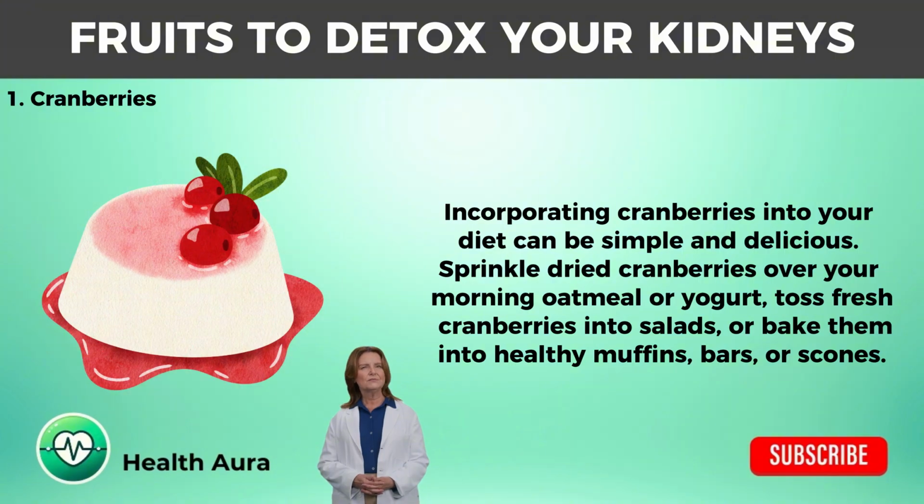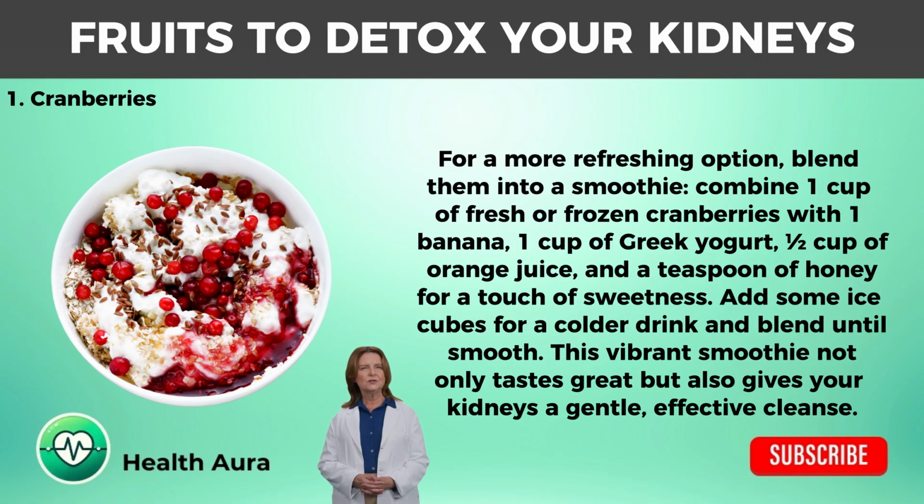Incorporating cranberries into your diet can be simple and delicious. Sprinkle dried cranberries over your morning oatmeal or yogurt. Toss fresh cranberries into salads, or bake them into healthy muffins, bars, or scones. For a more refreshing option, blend them into a smoothie.